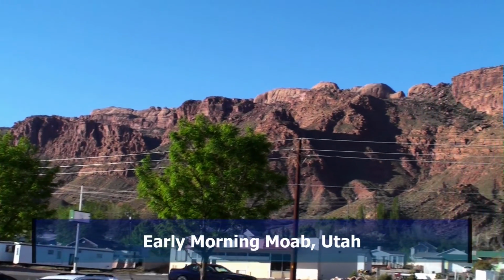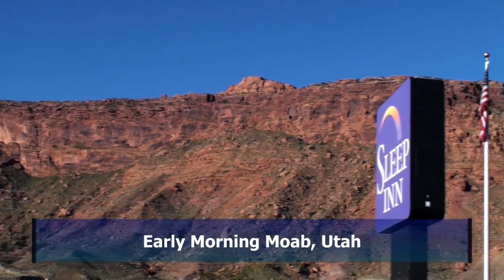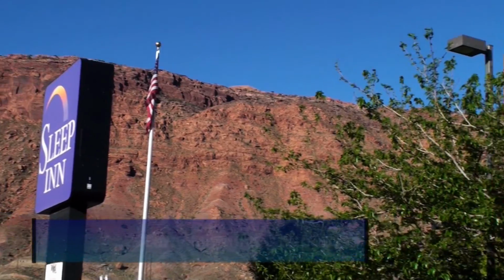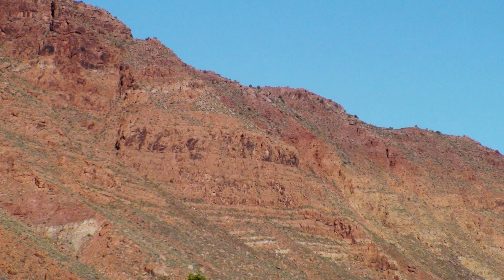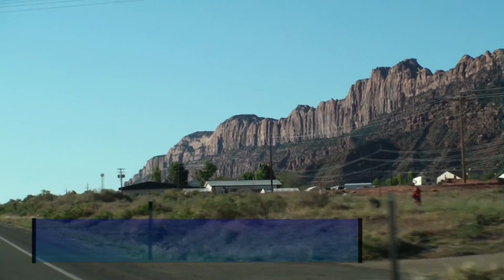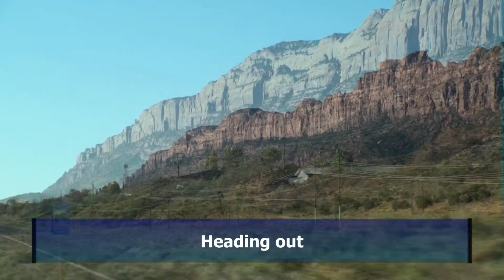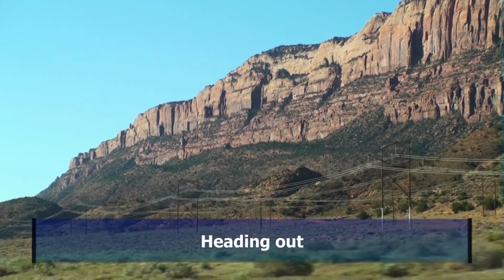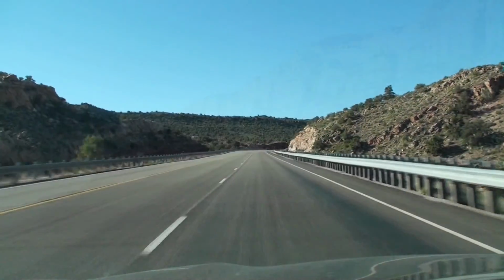In early morning, we wake up in Moab, Utah, and look at the mountains across from our hotel. And then it's time to get headed out. It's a long drive down to Needles from where we are now. Along the way, we're going to see some very spectacular scenery.